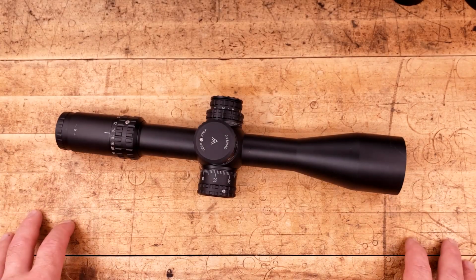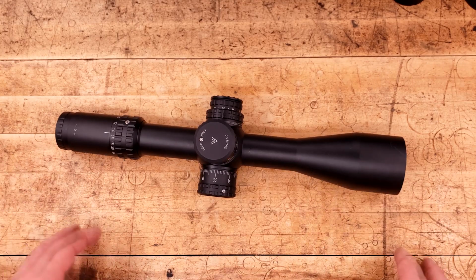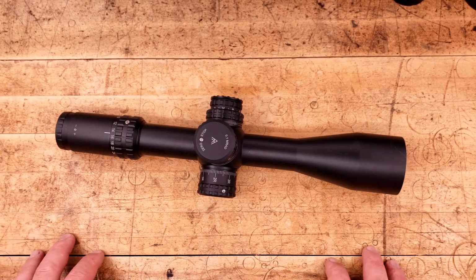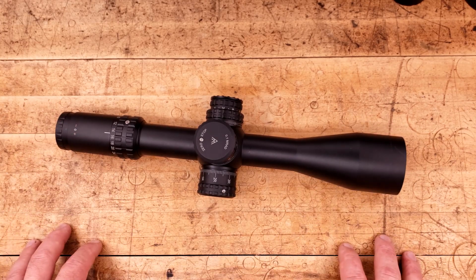Hello and welcome. You guys might be saying, "What the hell are you doing? We already looked at the 6-24. Why are we here again?" Well, it's not to talk about how much I like this scope, even though I do really like this scope. It's actually to mention something about what has transpired since I released the video on this.